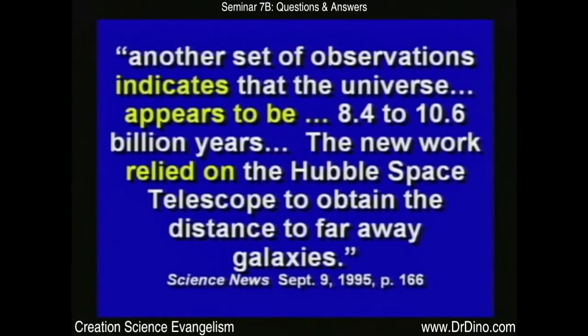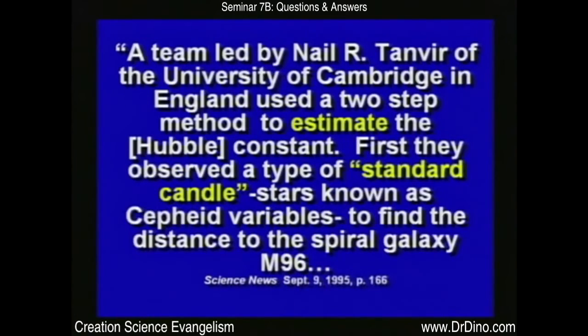Science News ran an article that said another set of observations indicates that the universe appears to be 8.4 to 10.6 billion years old. The new work relied on Hubble Space Telescope to obtain distance to faraway galaxies. The team led by Tanvir of the University of Cambridge in England used a two-step method to estimate the Hubble constant. Now stop and think about that.